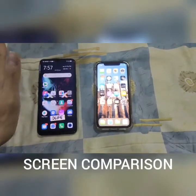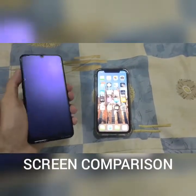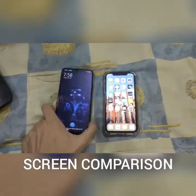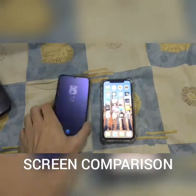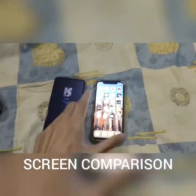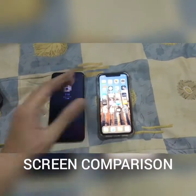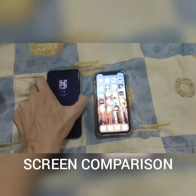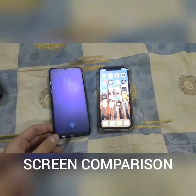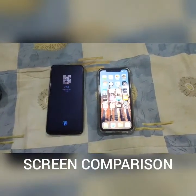So now we're gonna do a comparison for the screen. For Vivo S1, the screen is slightly bigger than iPhone X. This is because for Vivo S1, the screen is actually 6.38 inch, meanwhile for the iPhone X, the screen is actually just 5.8 inch. But between the screen performance, actually iPhone X holds a great performance because it actually uses a Bionic chip, and meanwhile Vivo S1 just uses a Snapdragon chip, which is actually weaker than iPhone X.